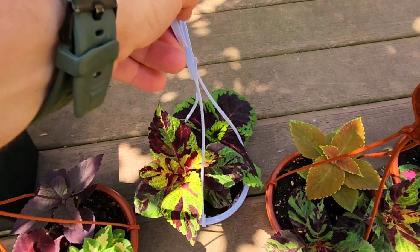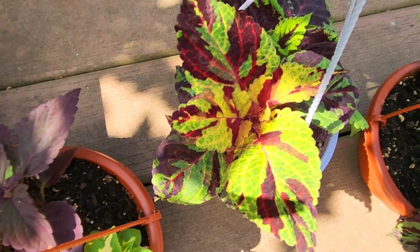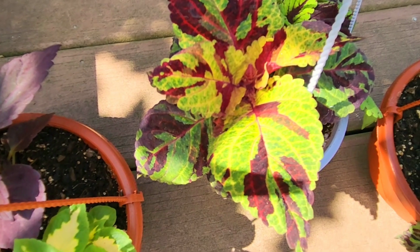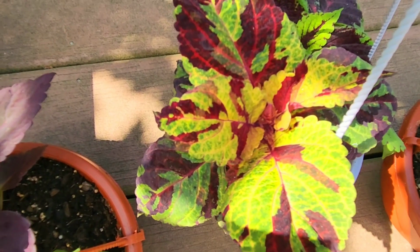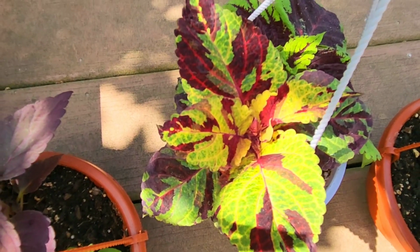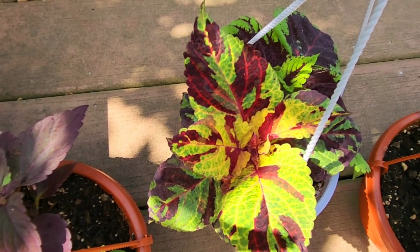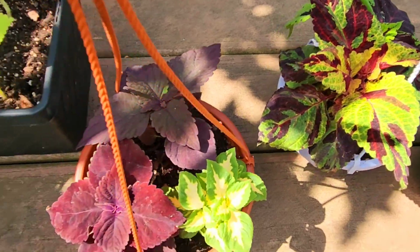If you're not interested in harvesting seeds, snip them, because it's going to decline your plant. The reason it declines your plant is the energy it takes to maintain these seed stalks, and that's what these little buds are. It takes away a lot of the energy needed for the roots, the stems, and new leaf growth. So if you let the seed stalks develop and flower, it's going to decline the rest of the plant. So snip them if you're not interested in getting seeds.